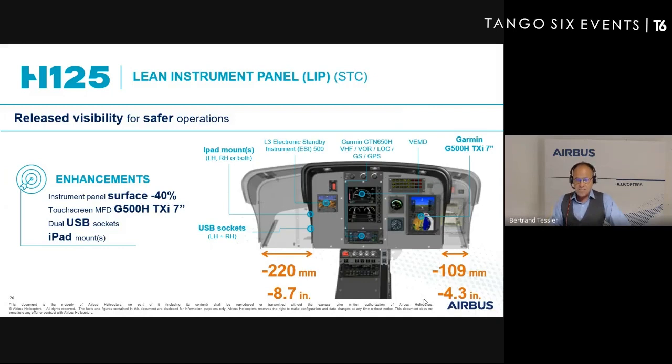Personally, I love this cockpit panel because the visibility is just amazing, and you just have to change your G500 TXi, and the MFD, the flight display, is vertical, not horizontal, and the consequence is a unique visibility on this helicopter. It depends on the customer. You have the choice, a classical one or the LEAP.